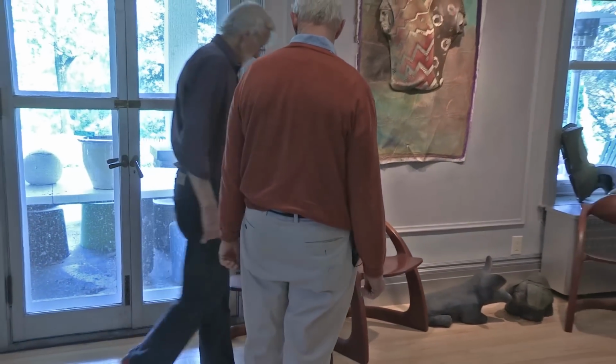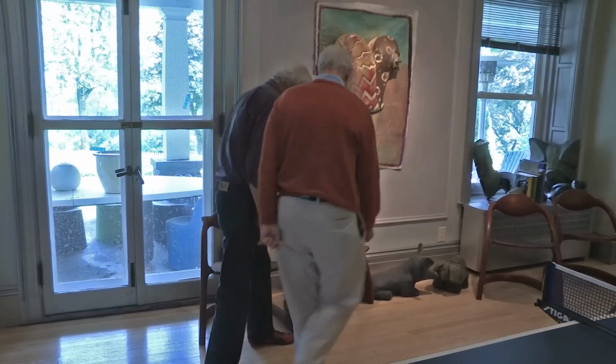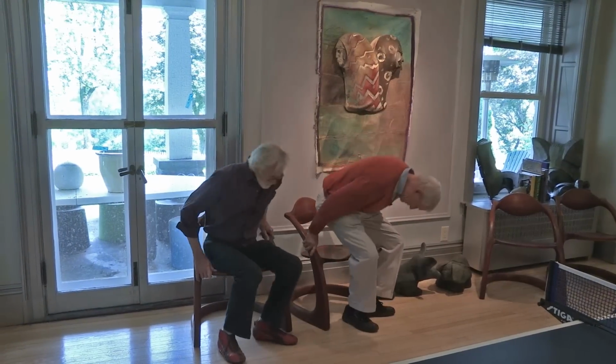And I bet they're comfortable too, aren't they? We'll try one. Yeah, all right. So let's see. Oh yeah, they really are. I mean, they fit your back just perfect. Yeah, very nice. It's a small chair, so it's not a very deep seat, but it's a comfortable chair.